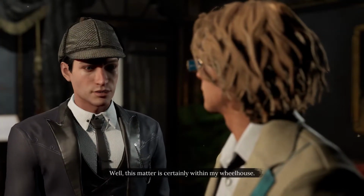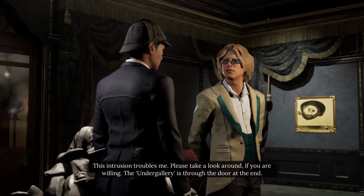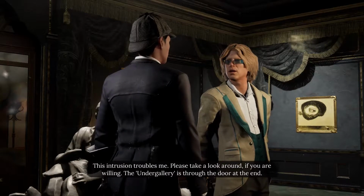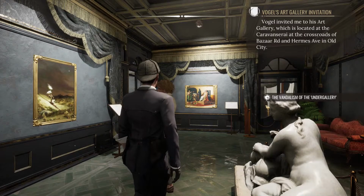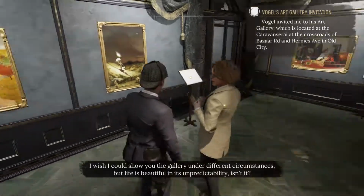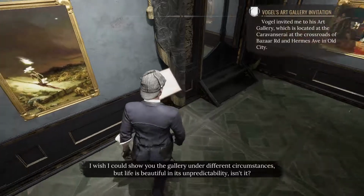Well, this matter is certainly within my wheelhouse. This intrusion troubles me. Please take a look around if you're willing. The under gallery is through the door at the end. I will see what I see. This case doesn't look that interesting. I wish I could show you the gallery under different circumstances, but life is beautiful in its unpredictability, isn't it?